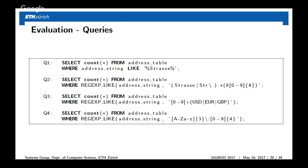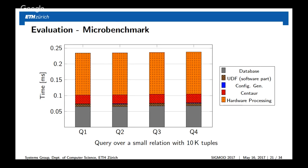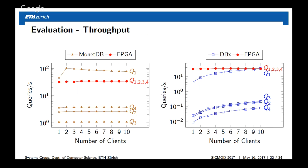Okay. And as you can see here, all four queries have the same response time, and this is because the NFA implementation can perform the same independent of complexity, because we just consume the data and the NFA evaluates it. So let's go next to the evaluation of the throughput.